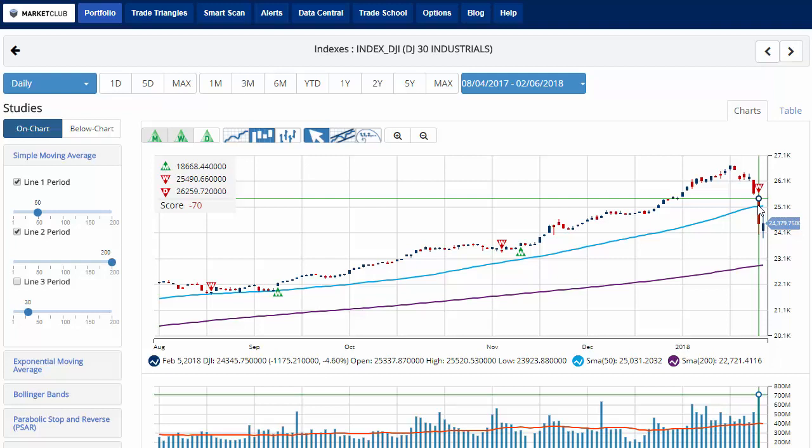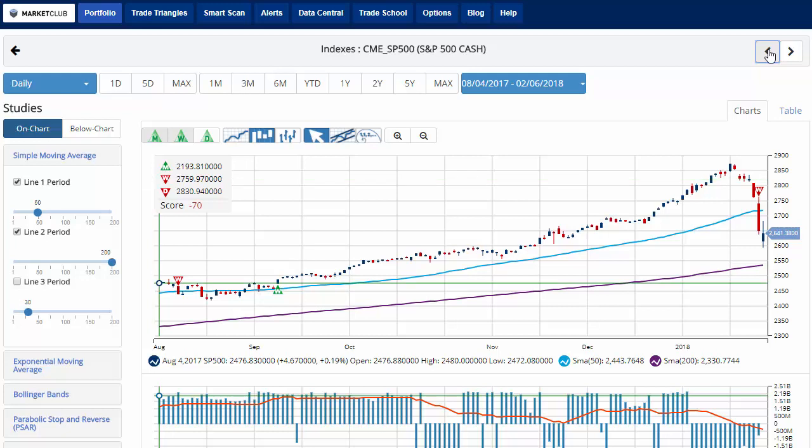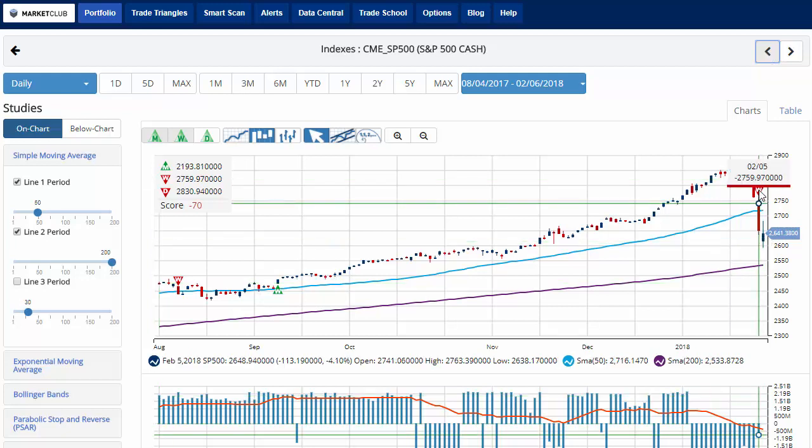Currently, the Dow has a chart analysis score plus 70 with a green monthly and a red weekly trade triangle, indicating that we were in a sidelines position as everything was selling off in the market. We'll actually back up here to the S&P 500 as well. So you can see triggering our red weekly trade triangle at 2,759.97 right at the market open yesterday when it opened up. Chart analysis scores negative 70 with a green monthly trade triangle and a red weekly trade triangle. And you can see right there when it breached the 50-day moving average.